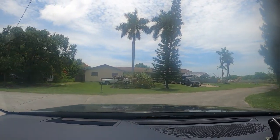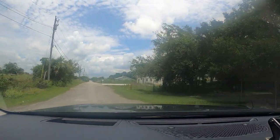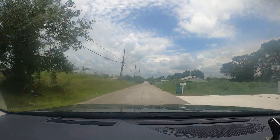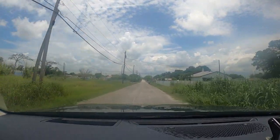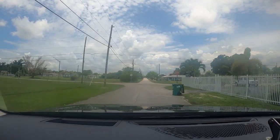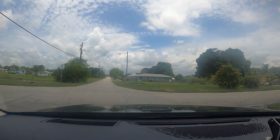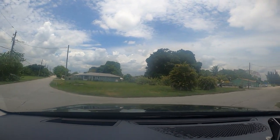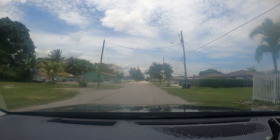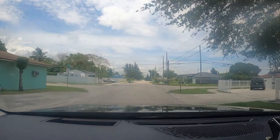This is 218th Street. This is where Old Dixie dies for the moment. Northern part of it. It's 91 degrees, by the way. 48% humidity when I left home. Very little rain chances this afternoon. It's supposed to pick back up at the end of the week.